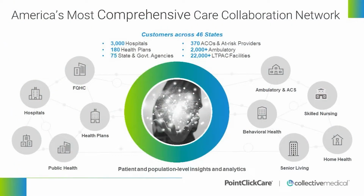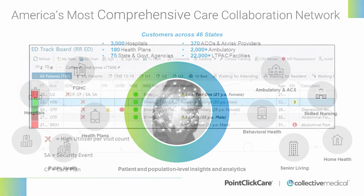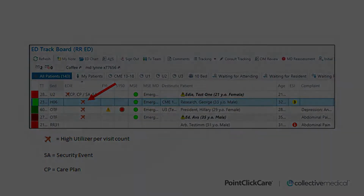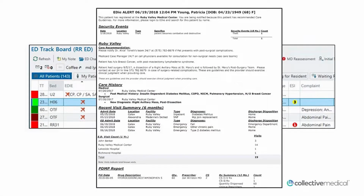Over 3,000 acute care hospitals and thousands more ambulatory, behavioral health, and value-based care organizations have implemented Collective Medical. One example of an integrated workflow is Collective's ability to surface synthesized content to the point of care within a hospital. The ED trackboard representation here shows that for every patient presenting to the hospital, Collective is able to analyze at the onset of that visit if a patient presents with clinical insights from other providers or presents with certain risk factors that have been identified from prior hospital encounters.